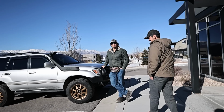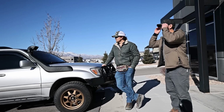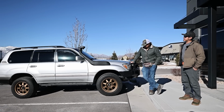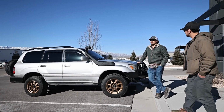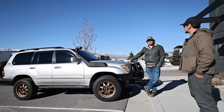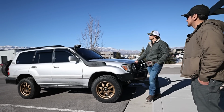Mike actually has a bunch of Land Cruisers. Mike has more Land Cruisers than I do, honestly. His daily driver here is a 100 series. Mike's going to tell us more about it. Yeah, this is my favorite. Out of all the vehicles that I have, this is the most comfortable daily driver.